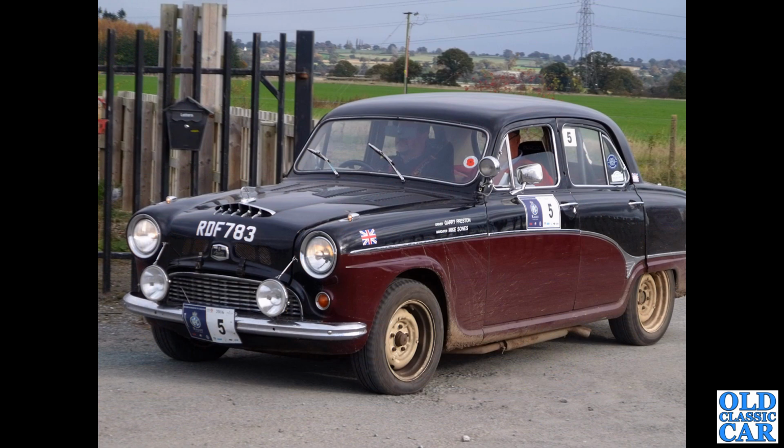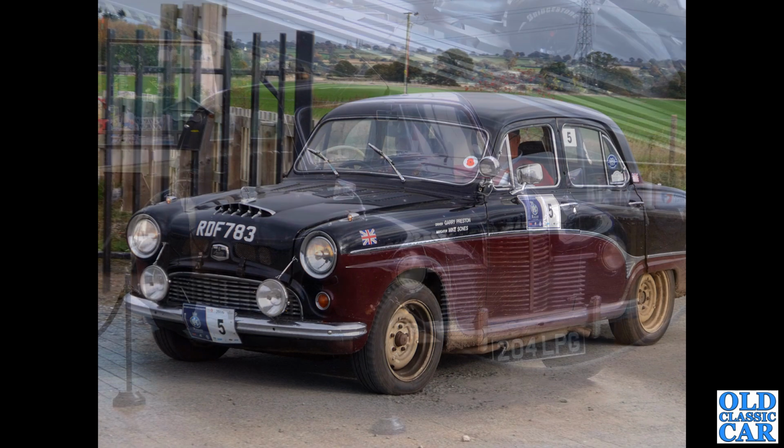And we are back to one of the historic rallies that we spectated at just a couple of years ago. RDF 783 is an Austin A90, the Austin A90 Westminster. And what a great looking car that is on a particularly wide set of steel wheels. That looks great, and it sounded really great, that straight six.